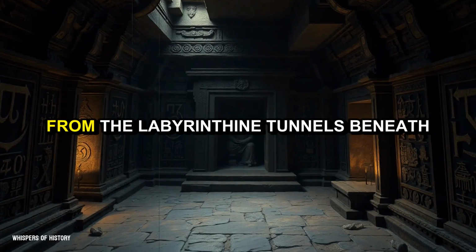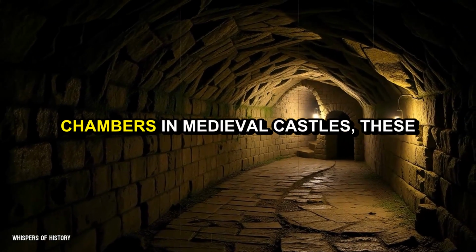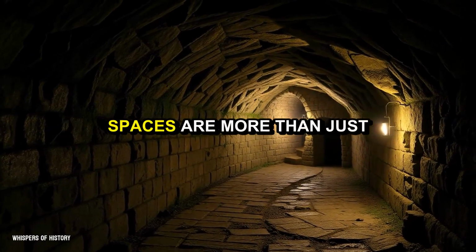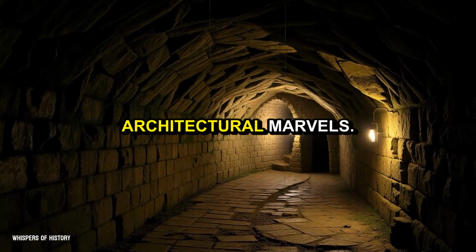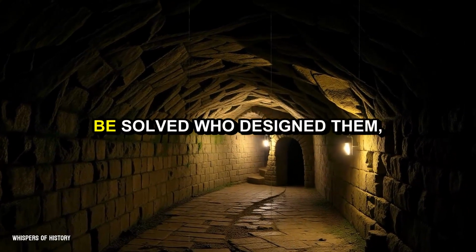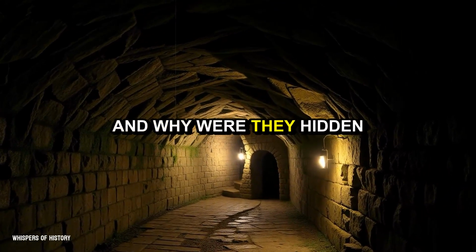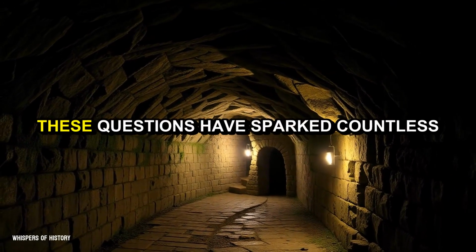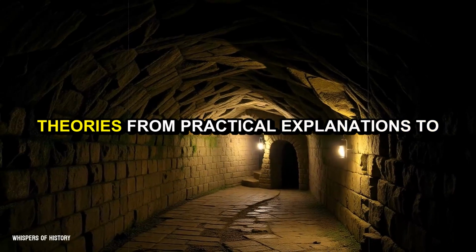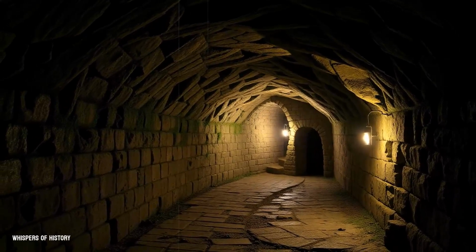hunters. From the labyrinthine tunnels beneath ancient temples to the concealed chambers in medieval castles, these spaces are more than just architectural marvels. They are puzzles waiting to be solved. Who designed them? What were they used for? And why were they hidden in the first place? These questions have sparked countless theories, from practical explanations to the downright mystical.